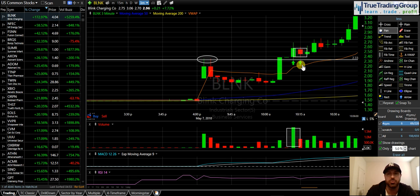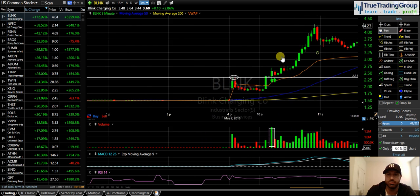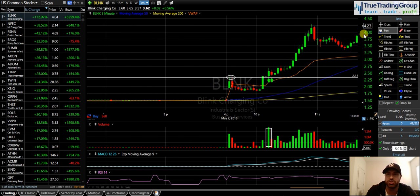That's why I was setting my stop around 225. You can see we never pulled back down towards that area, never even got close to it. Then we start to break out and push, and this BLNK was just history after that. Just real big, strong push action here, steadily increasing volume on the way up. Exactly what you want to see.